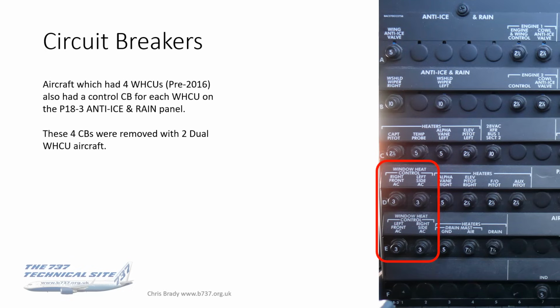Aircraft which had 4 window heat control units, so the pre-2016 ones, also had a control circuit breaker for each unit on the P18 panel, the P18-3, down toward the bottom, and I've marked them on there. They were removed with the dual WHCU aircraft. So if you're that way inclined, when you get on the flight deck, you can just look behind the captain's seat, see if you've got the window heat control circuit breakers, and instantly get a feel for the age of the aircraft, whether it's pre-2016 or not. It is possible it's been retrofitted, but not many folk tend to do that.